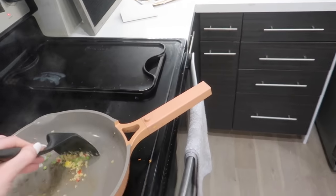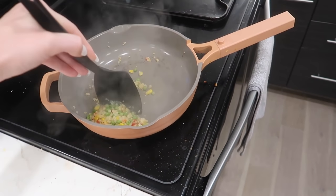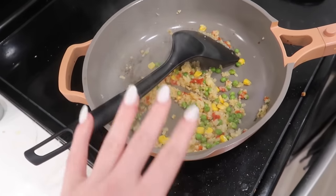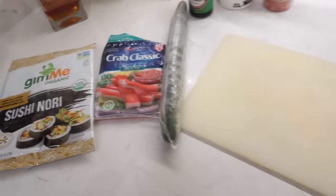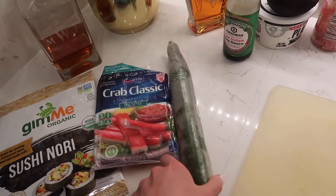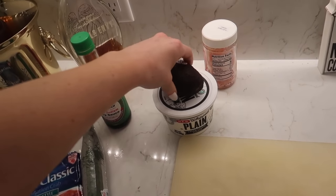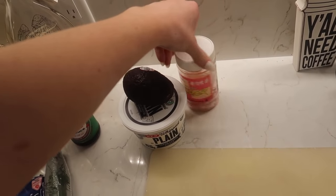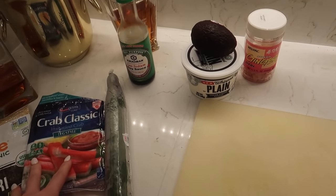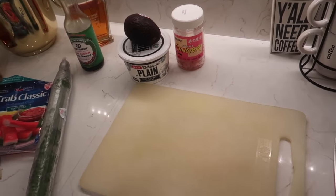I'm going to try to make some sushi. Sounds weird. I have a little cauliflower rice going on the stove, just the Trader Joe's one that I always use. And I got some of these nori wrappers. I showed these in the grocery haul. Some fake crab, cucumber, soy sauce to dip it in, some avocado, pickled ginger, and cream cheese. I'm going to do a Philadelphia roll, and then a classic California roll. We'll see how this goes. Clearly, I've never done this before.